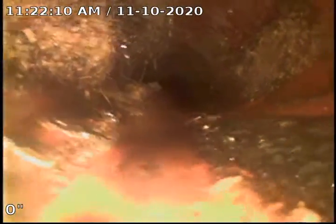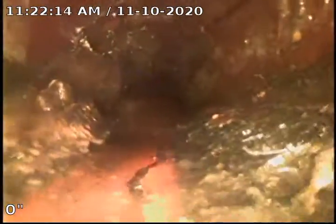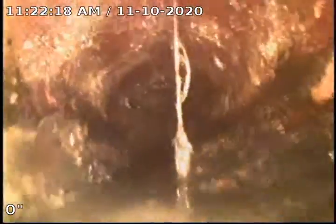Here you can see it looks like that crack continues. You can see it running along the bottom here. And here we're holding some water. We don't have a visual. This will probably be out under the driveway, but it looks like there's definitely structural issues with the sewer.